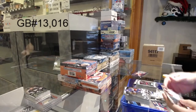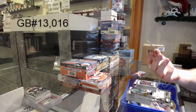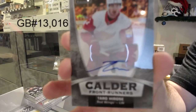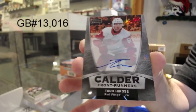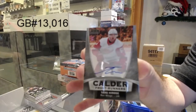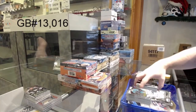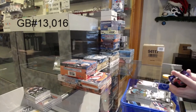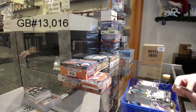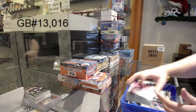Marquee Rookie of Gauthier for the Canes. And that's a cool one. Calder Frontrunners. Taro Hirose. That's a pretty cool one. Giroux. Don't say that to Ashley. Marquee Rookie of Paling for the Habs. Sandin for the Maple Leafs.